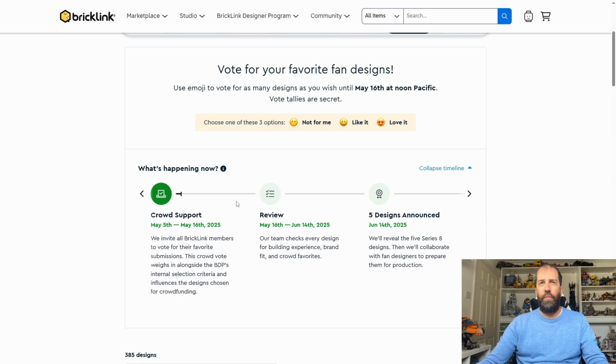So the crowd support phase will run from May the 5th to May the 16th. This is where you get to choose and vote for your favourite designs in this process. Then from May the 16th through to June the 14th, all these designs that get all the votes will be reviewed. Ultimately, LEGO then will choose the 5 designs which will be revealed on the 14th of June. So a little over a month to wait until we find out which designs get chosen.